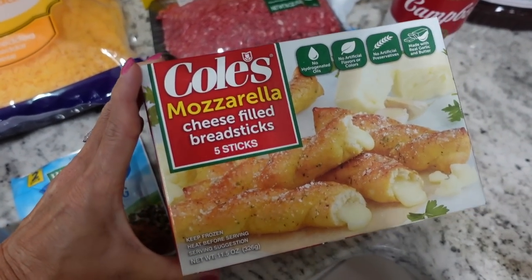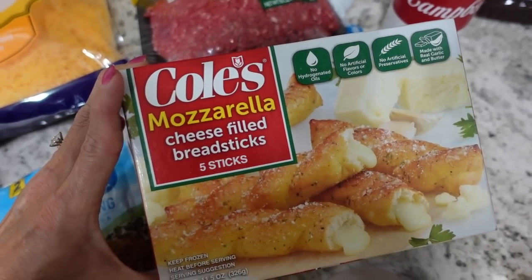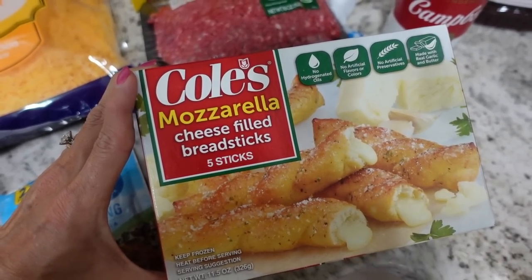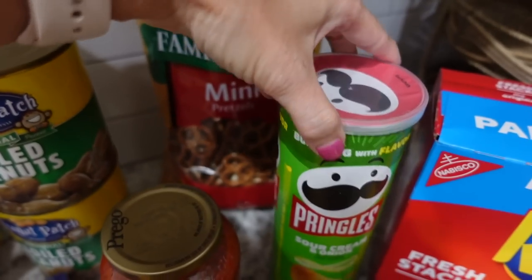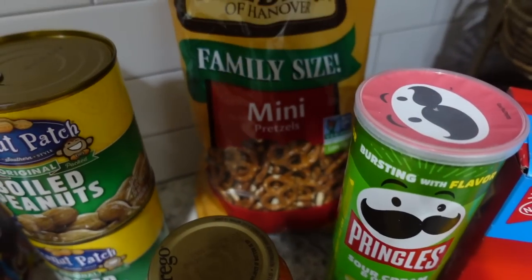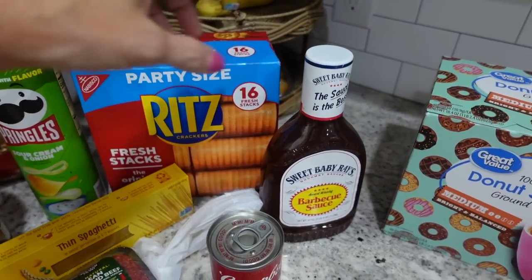And then I always share these Cole's mozzarella cheese filled breadsticks, which we eat with pretty much every single Italian dish that we make. I also got some more boiled peanuts. We love these. Some Pringles, the sour cream and onion kind, some pretzels. I already showed you the crackers.